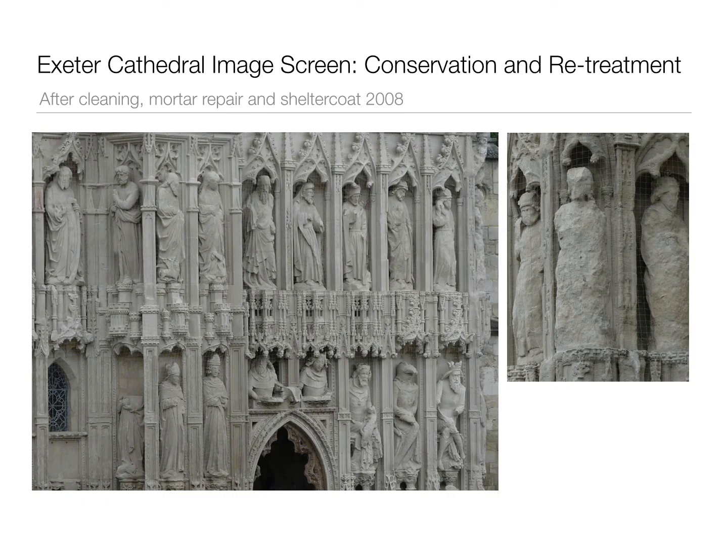This slide shows the conservation treatment after 2008, when the statues have been mortar repaired and everything has been shelter coated, all the statues, all the architectural detail. And you can see on the images on the right hand side how eroded some of those statues are on the southern end, and they're the ones that really need retreatment with mortar and shelter coat.